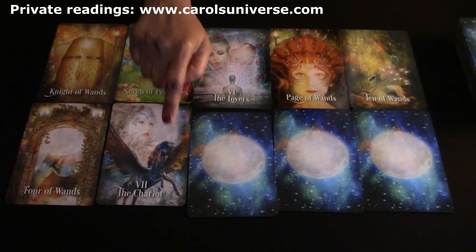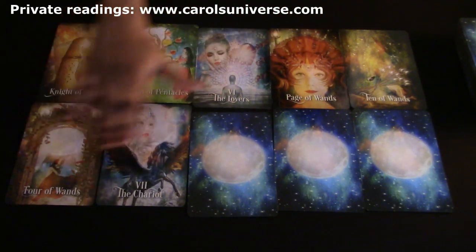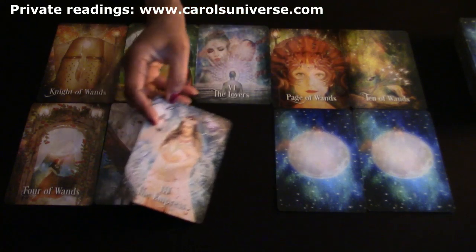But also look at the Chariot. He's moving away from this Four of Wands. I think some of you have got to move out of your comfort zone, because the Four of Wands can definitely be something to do with the comfort zone. It's the place that you feel most comfortable in. So the universe is saying to you here, I think, Capricorn, it's time to move out of the comfort zone with that Four of Wands and the Chariot energy.